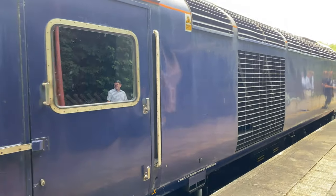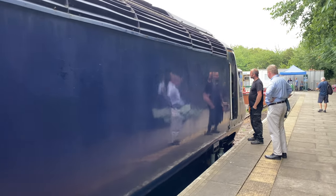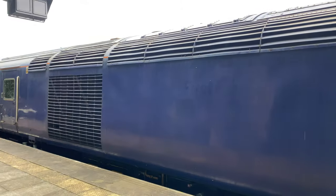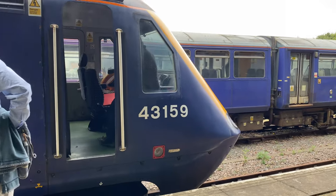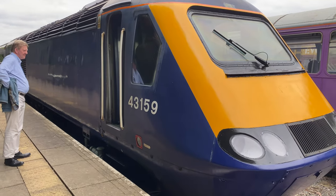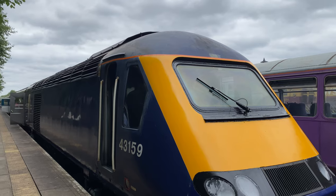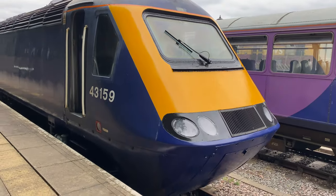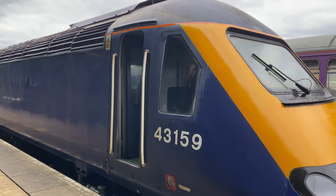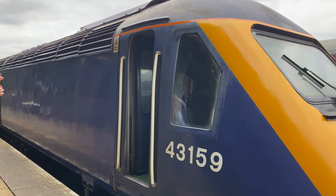And then here is the rear of the world record breaking train. So we had the front one. Did you hear that, guys? That's amazing. What a perfect timing this is. That was not planned. That was not planned at all. Ooh. Yeah, 43159. This is the one that was on the rear of the world record breaking train. We know that the other end was the one that East Midlands Railway had and painted in the intercity colours.